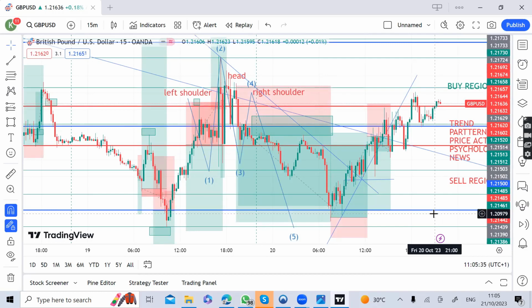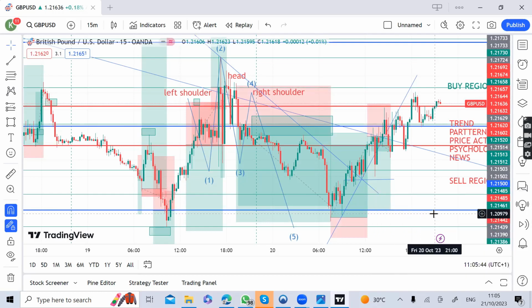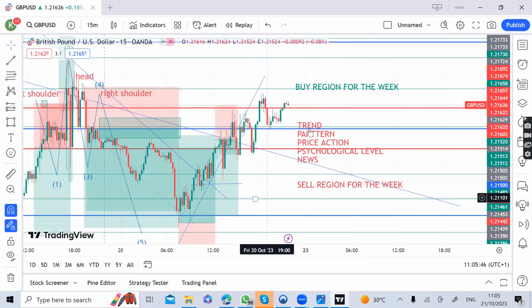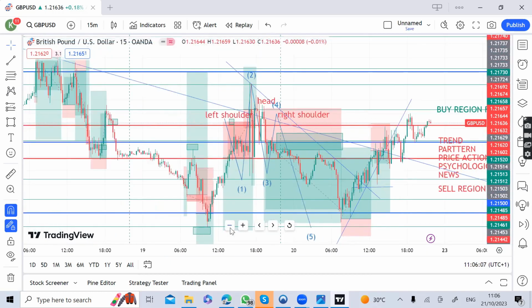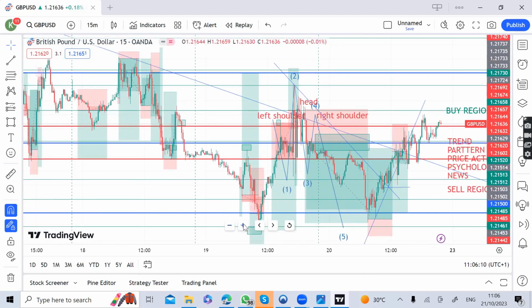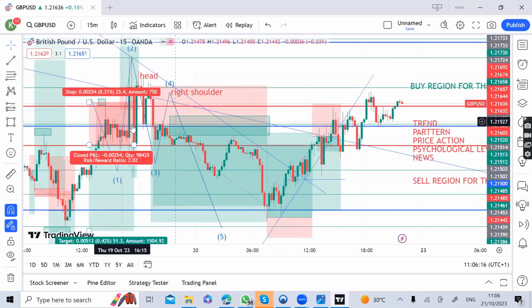You see, we're paying attention to news. What else are we paying attention to? We're paying attention to a lot of things. We're paying attention to trend, pattern, price action, psychological level, news, and we're paying attention to buy region and sell region. These things make us dynamic. So I don't think there's any reason why AI should be able to manipulate us. They succeeded in manipulating us here and here, but we have hacked them.